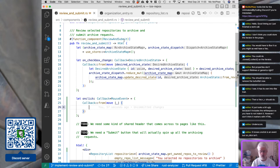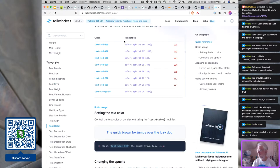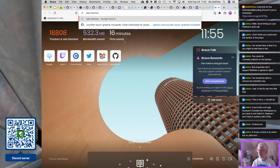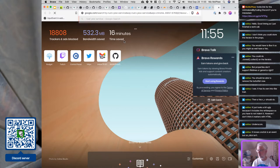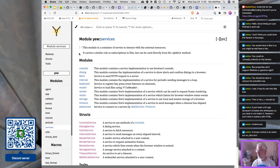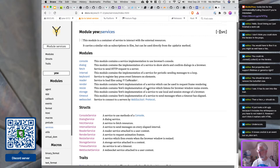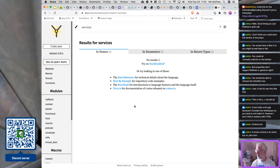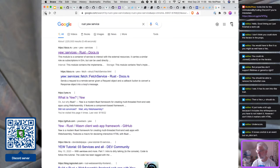And I've not dealt with that, nor have I dealt with a service. I guess I should probably say Rust. Never actually made a service. And so it's a module, container of services to interact with external resources. Oh, this is actually a module. This is not really where I wanted to be. I wanted to be in the docs.